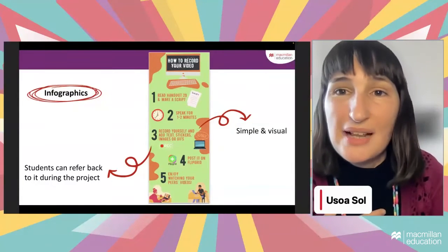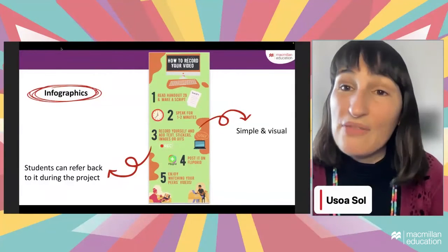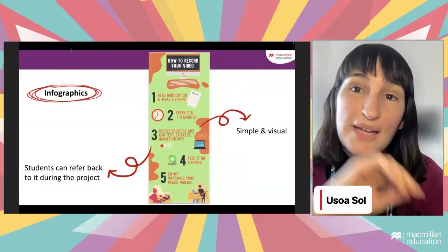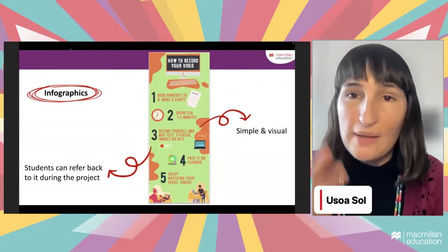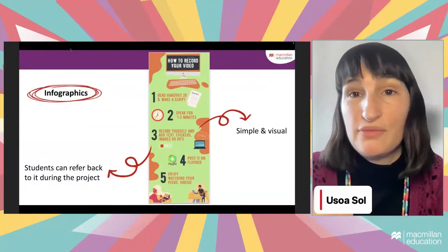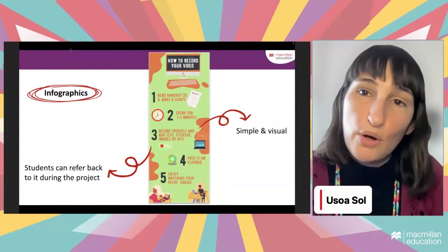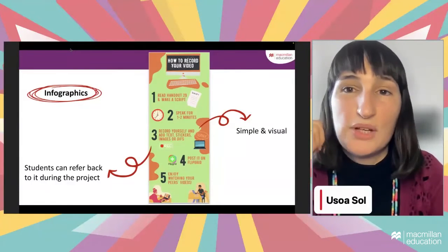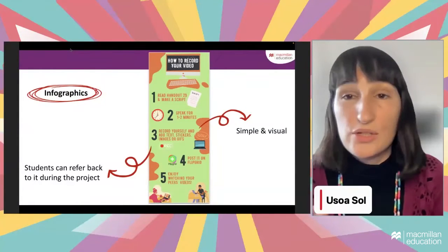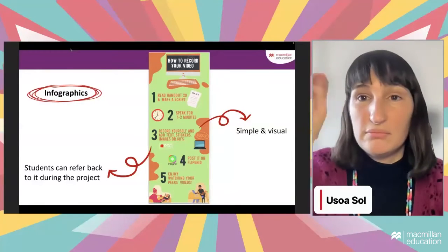And then last but not least, another useful resource that works wonders with my students is infographics. I'm a visual learner myself, so I find infographics extremely useful when learning in general. And I find it really helps my students as well. This is the same instructions but in a very visual, very simple, very summarized way. And what I do with my infographics, apart from showing the students, is saving them, posting them on Classroom, for example, in this case, because we use Classroom as a learning platform, and the students can refer back to it in case they have a question, in case of doubt. So this also serves as a sort of route map.